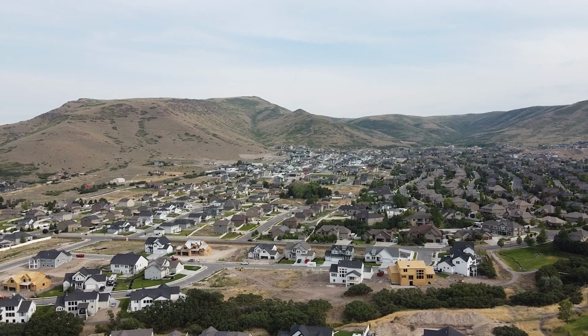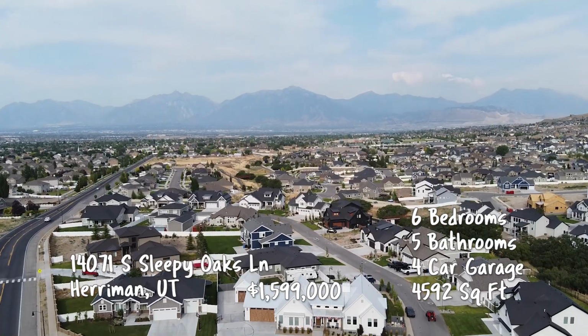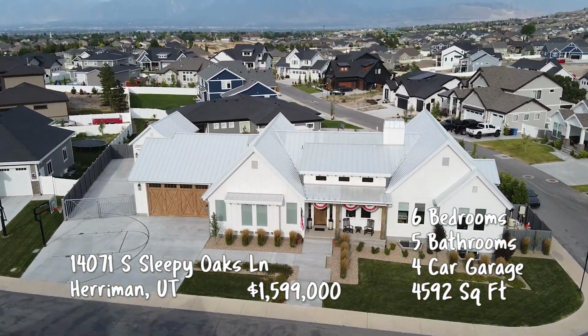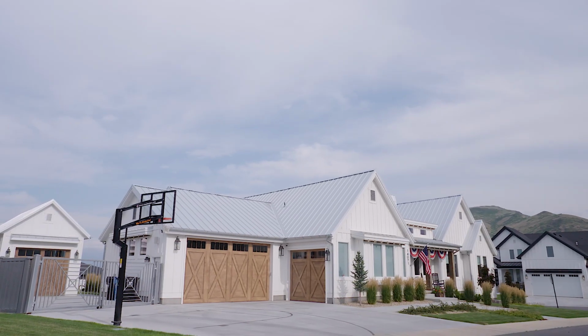Okay, Sheldon, so Harriman has been growing like crazy. It's kind of one of the last areas in Salt Lake that is built out, and they've added all these beautiful freeways that go out, so all of a sudden the access is amazing. And so now you're getting these incredible properties that are building out there. Yeah, moving out west towards the mountain, you have these new neighborhoods. People love that.